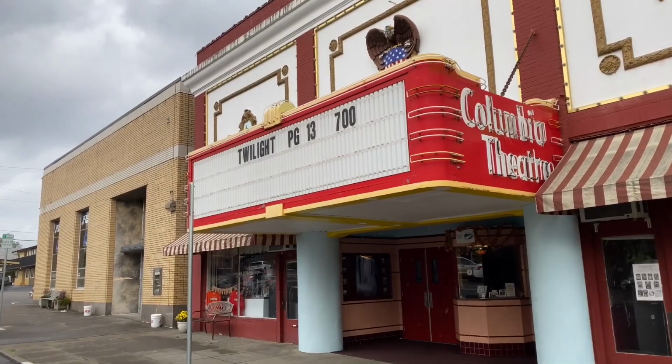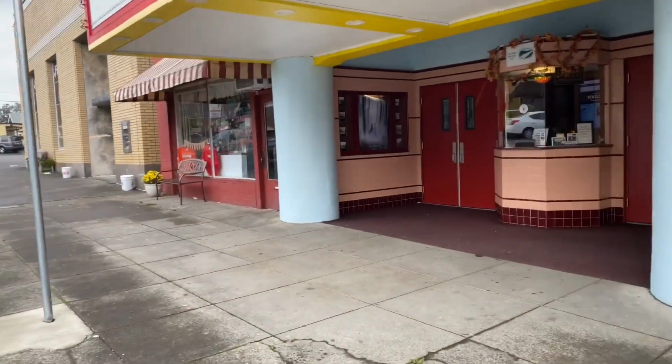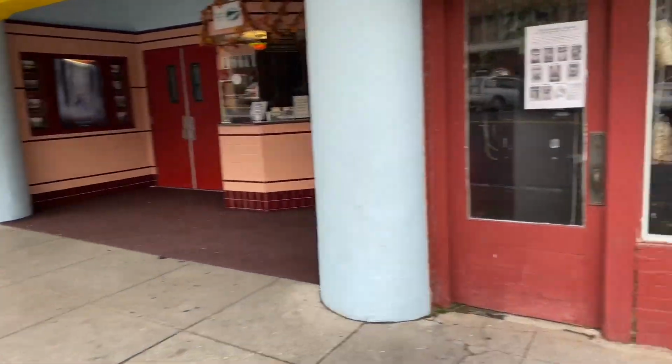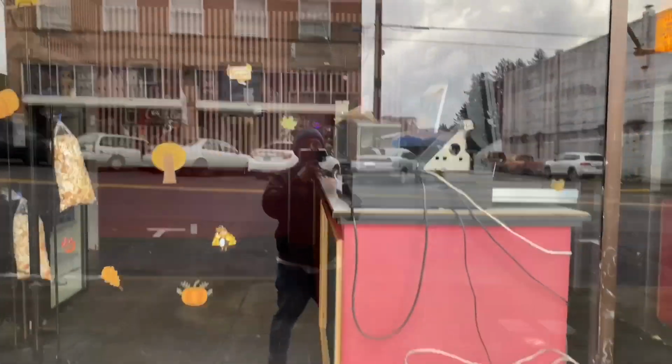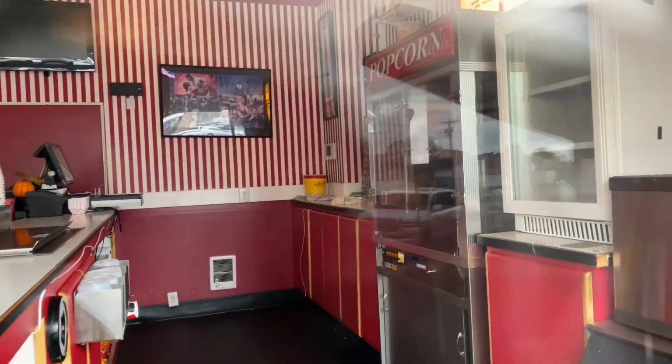There's the front of the theater. It is closed right now. Don't these people know the Joker movie is out? Which I still haven't seen, but we're gonna look in. It's like a really, really old school movie theater. They probably only have that one screen.